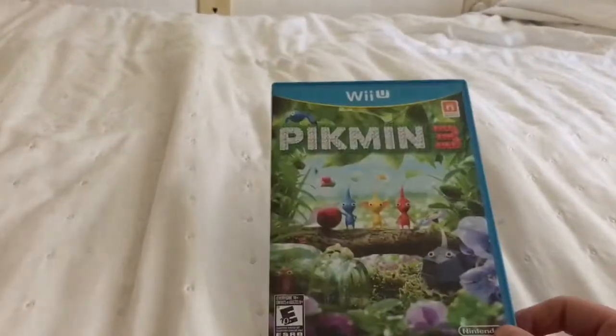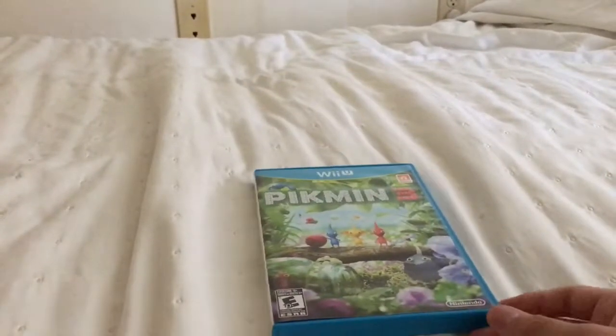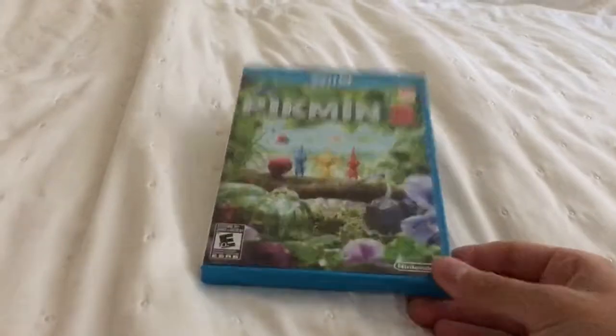It's well worth more. And just some people were insane trying to sell this for like $100 because it was so rare. It was not worth $100. I'm a Pikmin fan, but come on, scalpers.